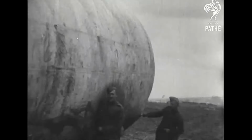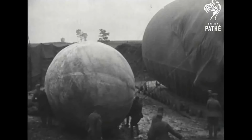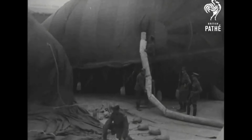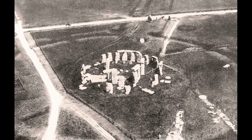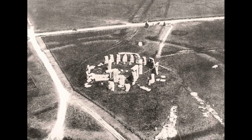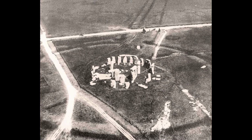But let's digress, because as well as the odd military exercise here, the other aspect of military presence was reconnaissance ballooning, which had begun in the 1880s. Now, this came with the very positive side effect of allowing photographs to be taken of Stonehenge from an aerial vantage point for the very first time, like this one from the summer of 1906, looking north.